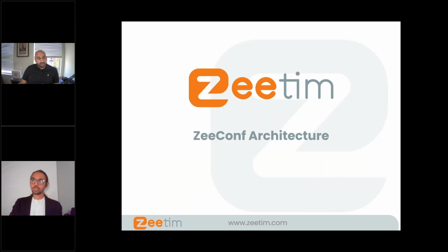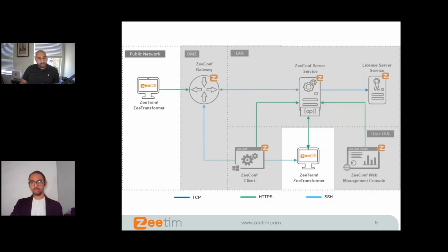So now moving on to the architecture bit. We'll quickly go through the architecture of the solution before we dive into the demo. This is a very top view of the architecture that we have. The very first components that we see are the endpoint devices. These devices can either be in the public network, that are the users working from outside, or they can be inside your enterprise network also. Those are the devices that you see in the bottom, the user LAN.